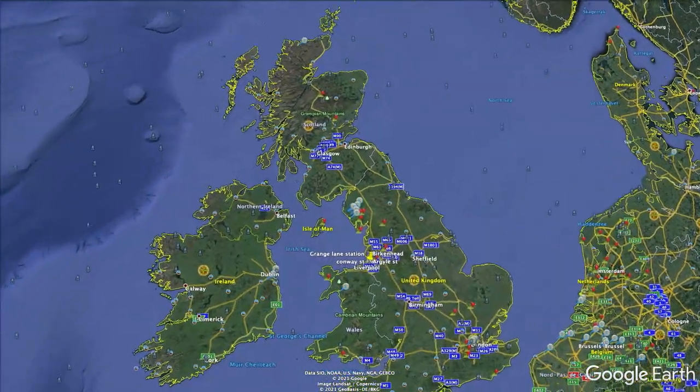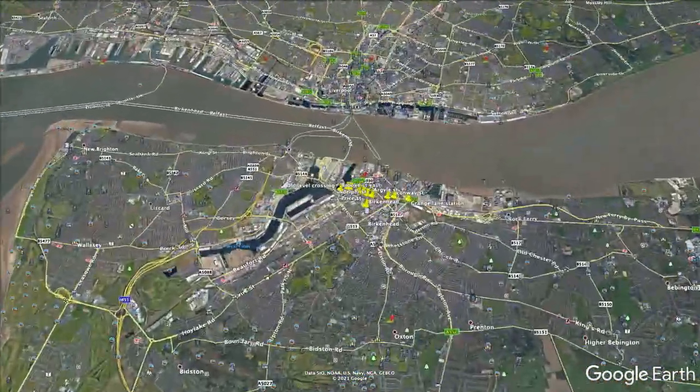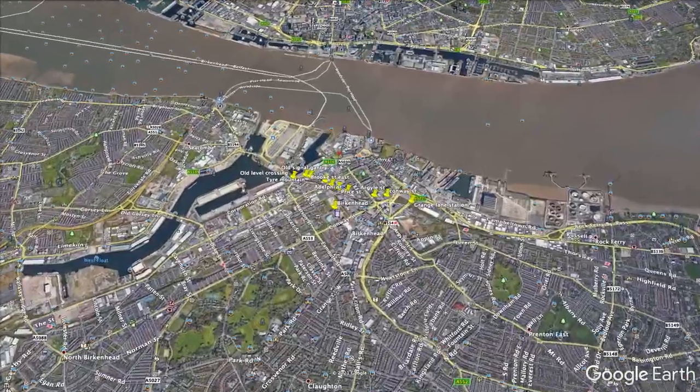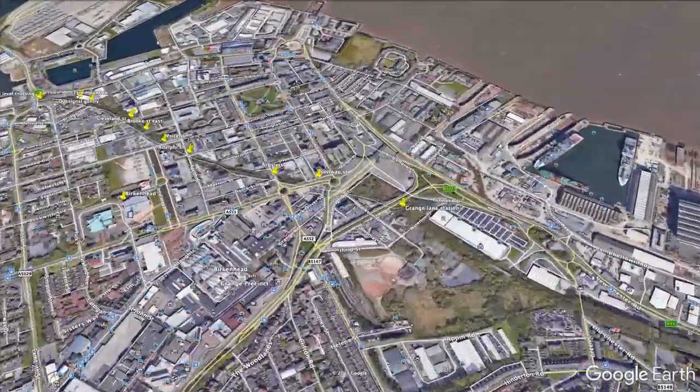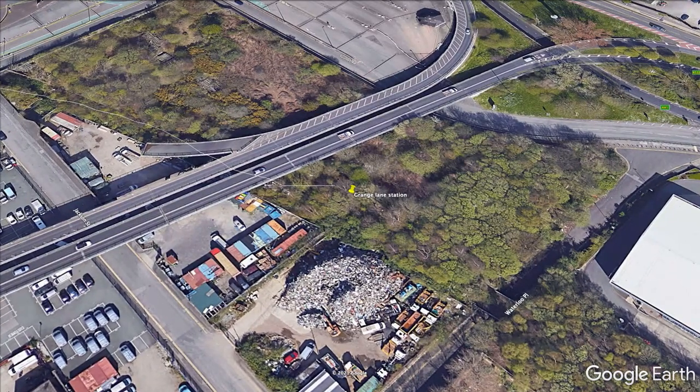I'm just going to give you a quick insight into where I am. So I'm starting off at the site of an old railway station, Grange Lane. Now this station, which is no longer here, was opened in 1840 and it ran a passenger service for only about 4 years until it was closed in 1844. Now it was then used up until the 1970s as a freight depot.